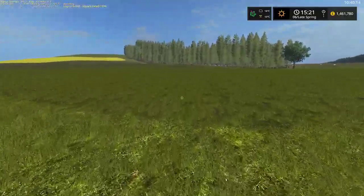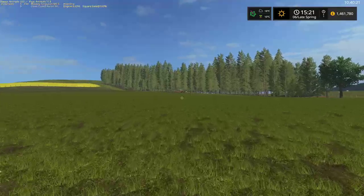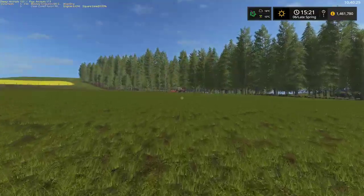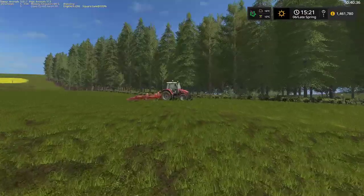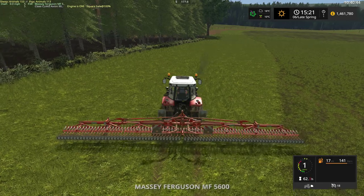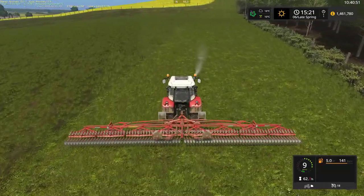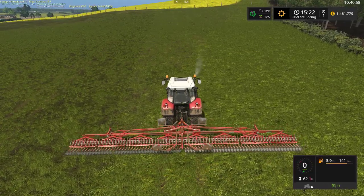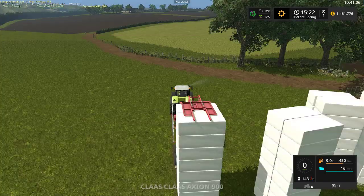And jump and rip my pants. Nope. Face again. Oh. And off he goes again. Potentially that might be the last run. There we go.